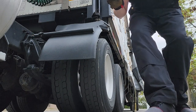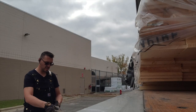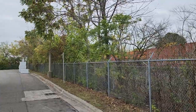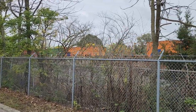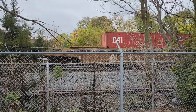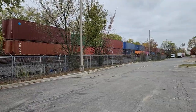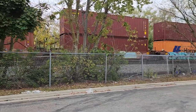Let's go to the other side right now. This is a big train right here, and it's still passing by. It's been like 5 minutes and it's still passing by. Look at that train.